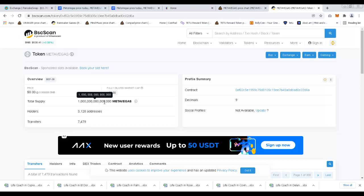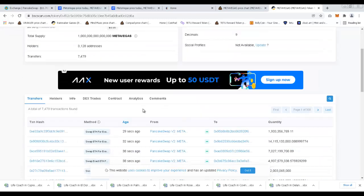Total supply is 1, 2, I don't know how many zeros there are. 1, 2, 3, 4, 5... 15 zeros. I don't know what you call that: million, billion, trillion, quadrillion, quintillion. I don't know if I'm correct. Anyway, that's the total supply.